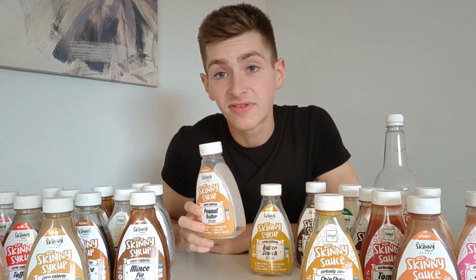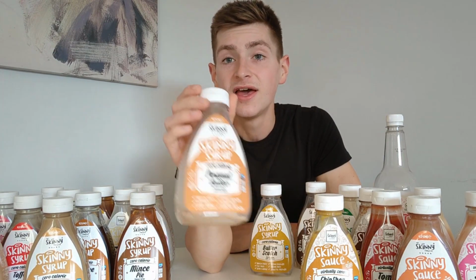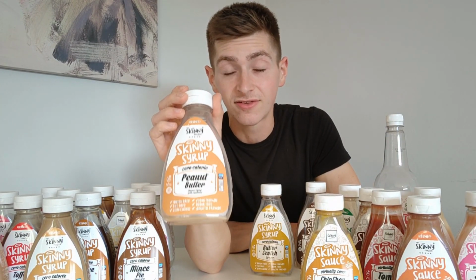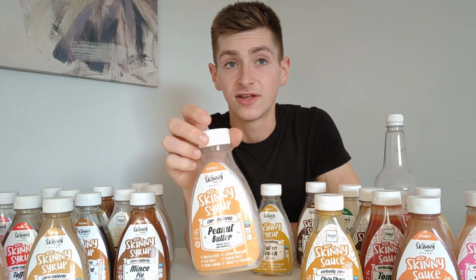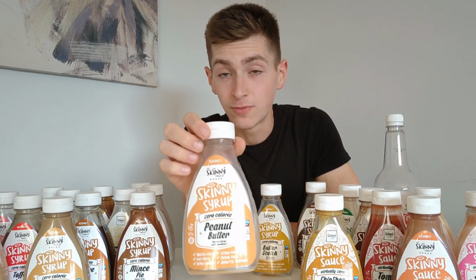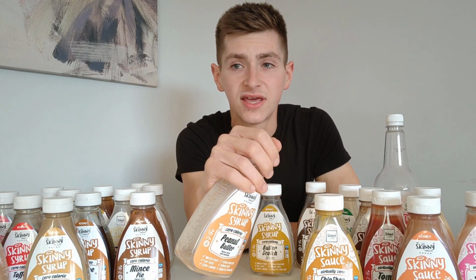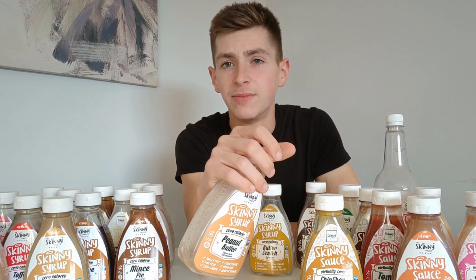We have 3 syrups left, and the next one is going to be peanut butter. Again, it is another empty bottle, so it was obviously good because I finished the whole thing. There are positives and there are negatives to this. Positives are that it is super thick. It is really, really nice thickness, really nice consistency. It's sweet. It tastes really nice. The downsides are that it doesn't taste too much like peanut butter. I don't know how else to describe it. It tastes really nice, but it's not got that intense peanut butter flavour I like. It's more of a subtle, creamy kind of peanut butter. But I finished the whole thing, give it a go.